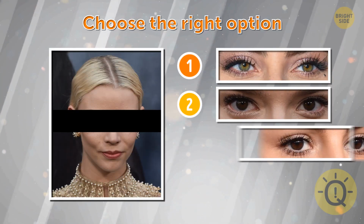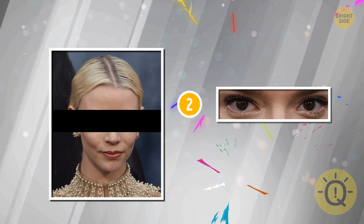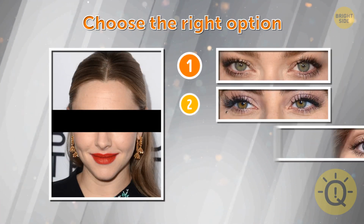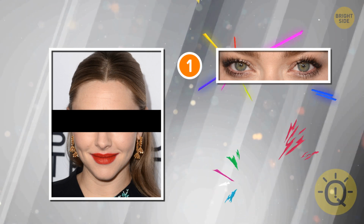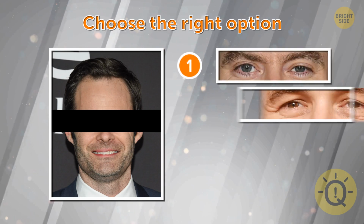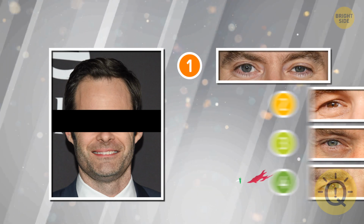What about Anna Taylor-Joy? The second option is original. Can you find Amanda Seyfried's eyes? Answer number 1 is correct. What about Bill Hader? The first option is correct.